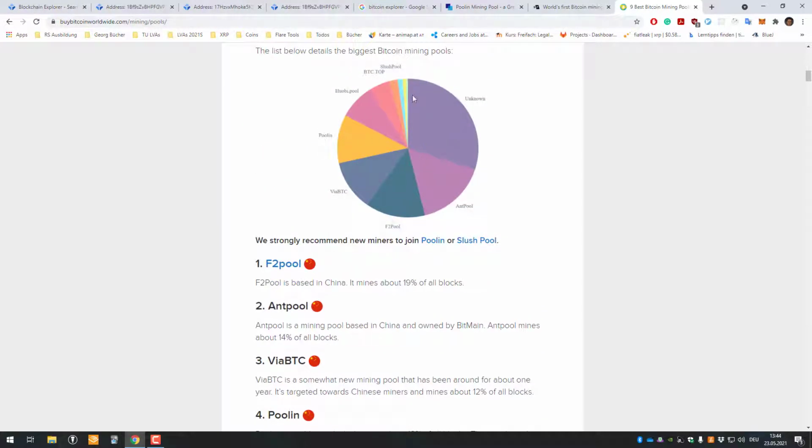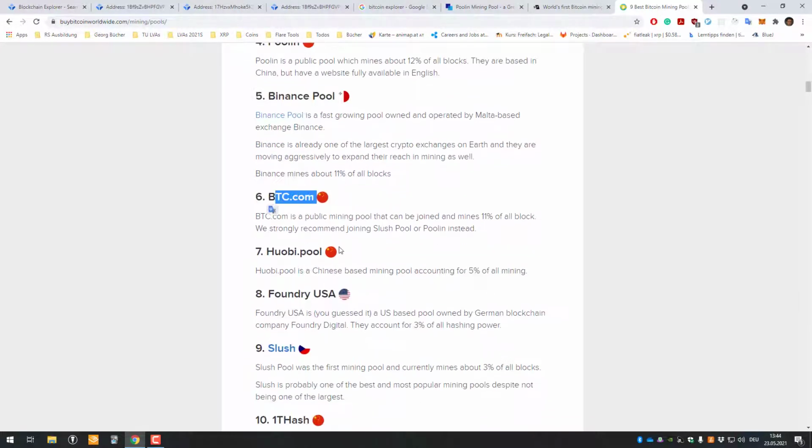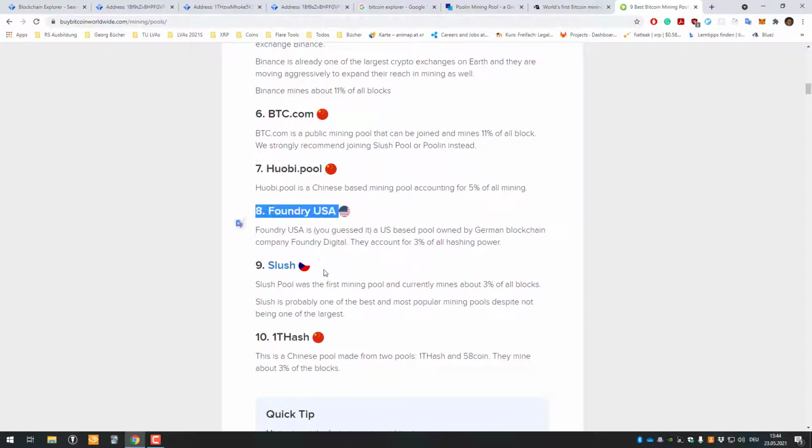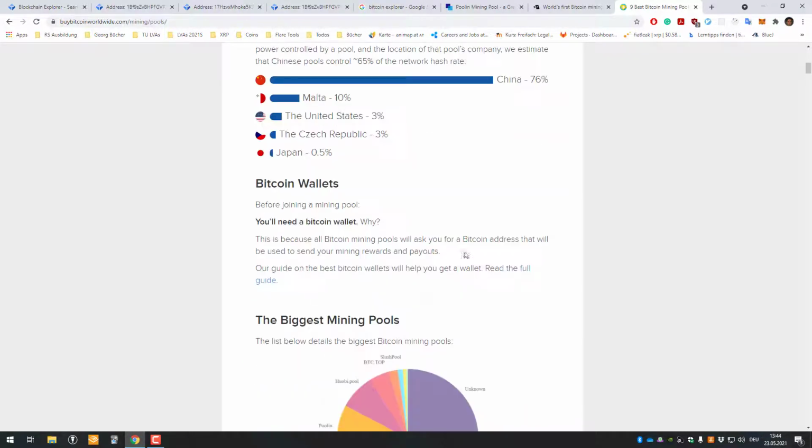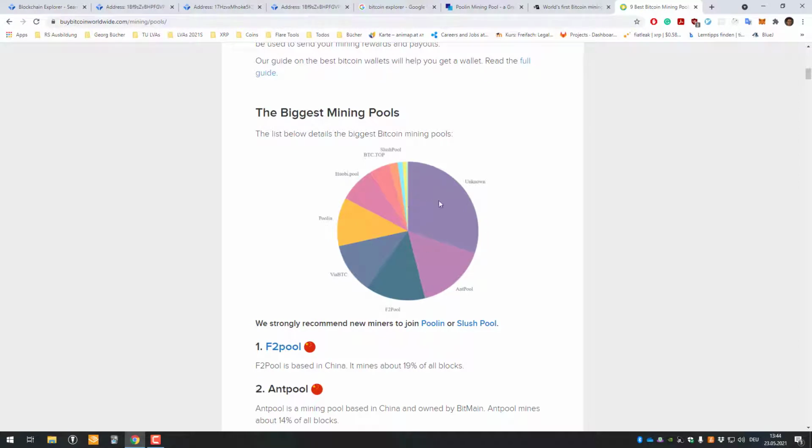That one we didn't see here, so it's probably just small. BC.com, Huobi pool, Foundry USA, didn't see that one. Yeah, Slush, yes, we looked that one up, and 1T hash. Like I said, most of these pools are located in China, so that is an issue regarding decentralization. So it might be true if we're just looking at this aspect of decentralization with different pools. Yes, then it might be decentralized, but I would argue that it's not completely decentralized, Bitcoin, for example.